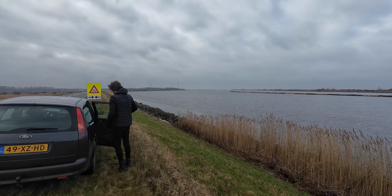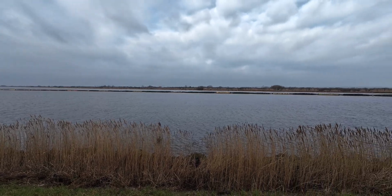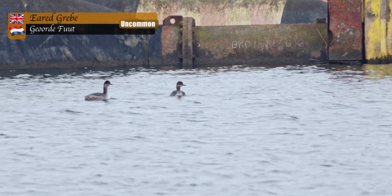Turns out we were completely searching in the wrong area. This isn't the Pampus Harbor, so we are heading there quickly. Strange. At this spot the two Slavonian grebes were reported. We could only find two black-necked grebes. Were they wrongly identified? Or are those Slavonian grebes somewhere else? I have to see. The black-necked grebe, however, was still new for the challenge.